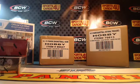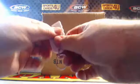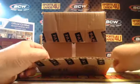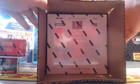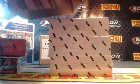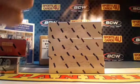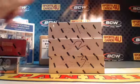Next up, National Treasures. This is obviously a 3-box case. This exact break will only be able to do 3 times due to the NT and Noir. But we'll use the other Gala Luxe somehow. All right, pick one, 1 through 3.